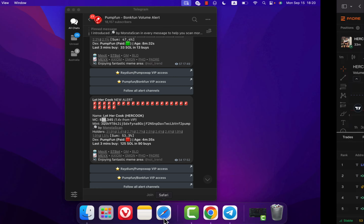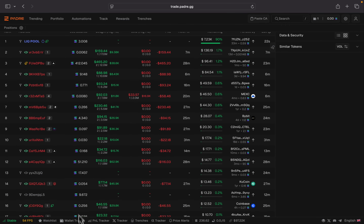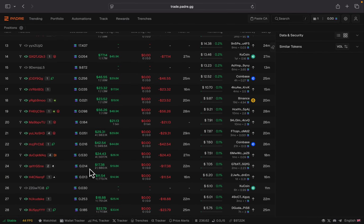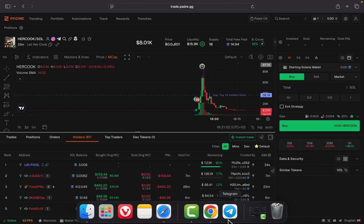Although this was a rug pull, I don't recommend buying rug tokens. Let's see, when it comes to this one, so many wallets with very low balance, and so many fresh wallets. So this was a rug pull. Always do the rug check, and by using this tool you can have great trades.